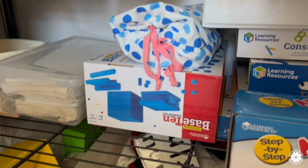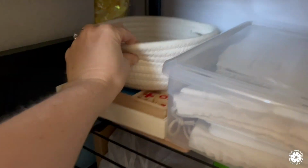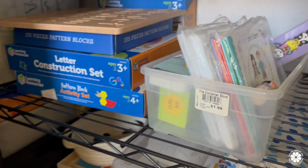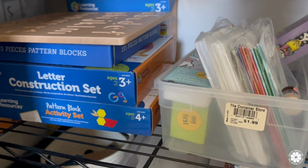I'll link things below for you. We also have more little base 10 and just more math items. I'll link as many things as I can below for you, but this whole section here is basically math and counting. The next section I try to have be more of our phonics, letters.